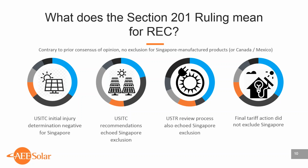We did have our Washington team talk to some of the folks in the USTR office, and interestingly enough, apparently there were two versions of the proclamation. One of them did have a Singapore exclusion, the other one did not. So it was literally up until the last minute, and it gives a little bit of a window into how this presidential administration is working. And of course, the head of the US Trade Representative is Robert Lighthizer, who is very much carrying out a protectionist Trump agenda.